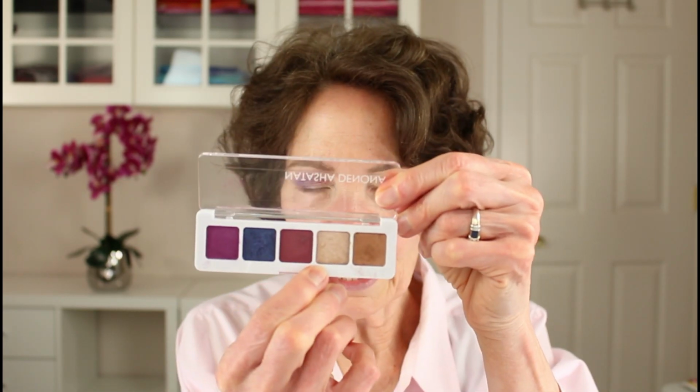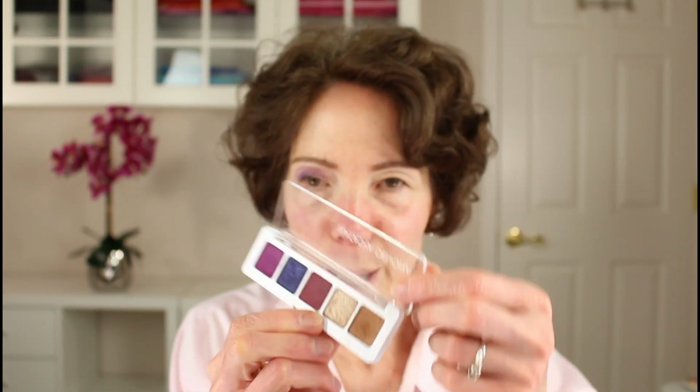Now I'm going to experiment just a little. I've actually never used this color. This shimmery color is called Linen, and I'm going to go in and put a little bit of that just on the outer corner of my eye. Let's see what that does.